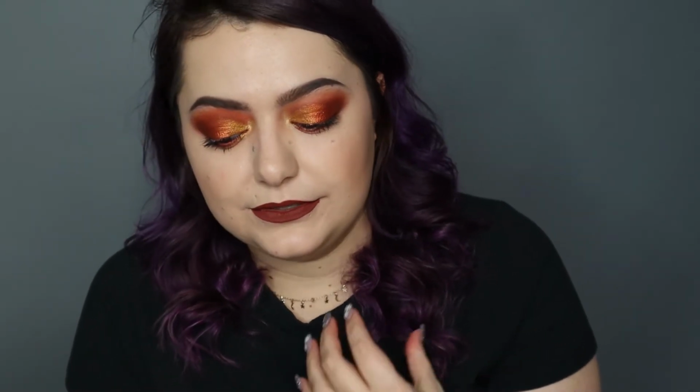Okay, so this is it. Overall, this doesn't look too bad actually. I actually kind of like this. So yeah, I don't know. This is a little bit easier than the other look, a little more simple, I guess you could say, but overall I think this looks really pretty. It's very warm but kind of smoky at the same time, which is really pretty.